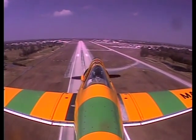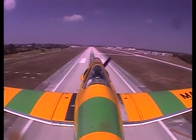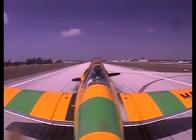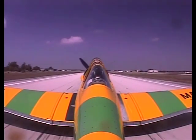Don't pull back yet, we want the nose down. Don't worry about landing long. If we land short, we land short, we'll just roll out. Keep it nice and steady, nice and smooth. Pull back, hold it, there you go. Let the tail come down.